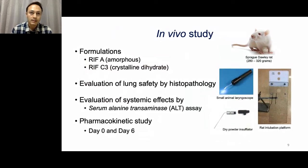Among the powder formulations obtained, the amorphous and the crystalline dihydrate powder formulations were selected for further in vivo study in a rat model. After intratracheal administration of the powder formulations, the effect on the lungs was evaluated by histopathology, and the effect on the liver was evaluated by serum alanine transaminase ALT assay. And the pharmacokinetic evaluation was done on day 0 and day 6 after repeated administration of powder formulations on once daily basis.